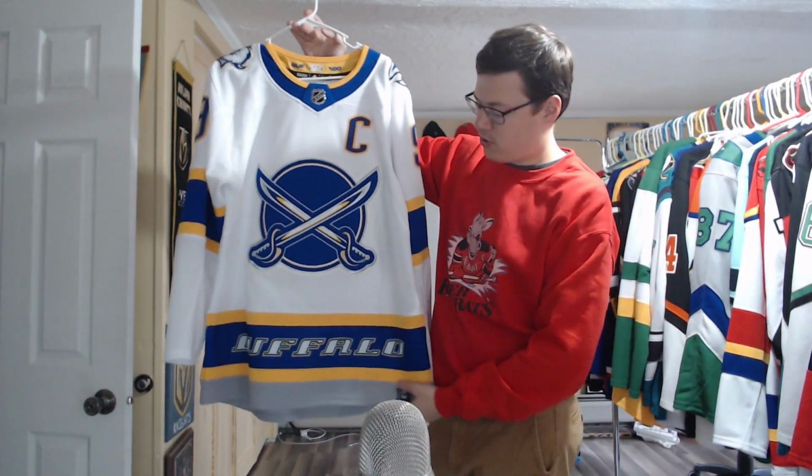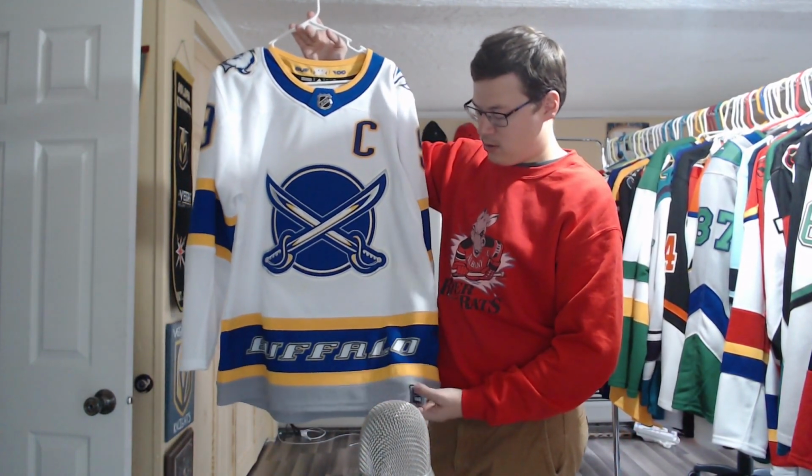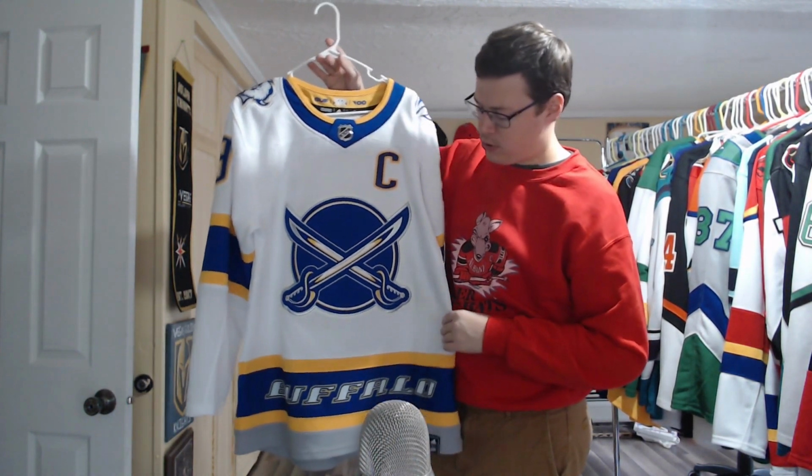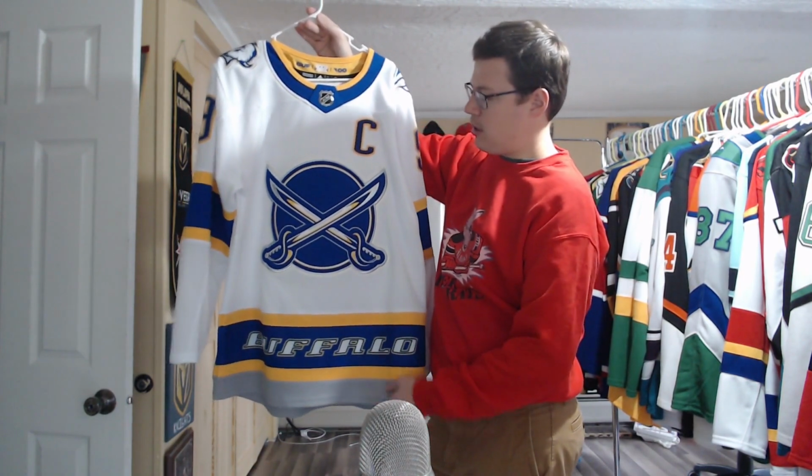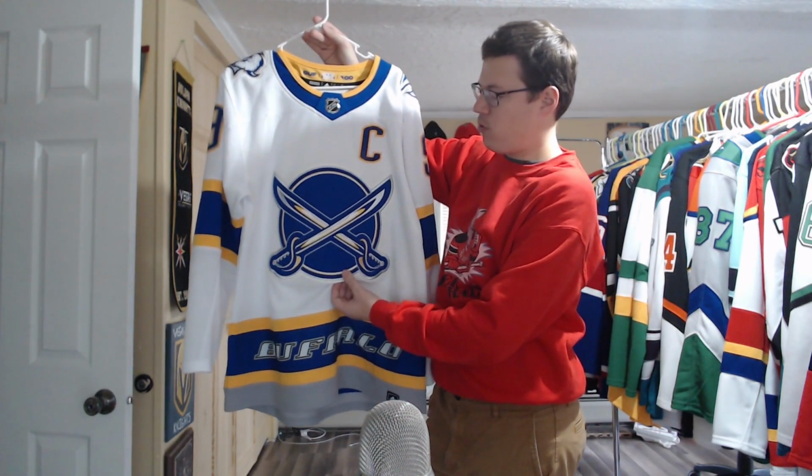All right, number 27. The Sabres go back to their crossing sabers, crossing swords design. This is a Jack Eichel, which maybe some Buffalo fans would not want to own this jersey. And I don't even know if he played that season, so he might not have ever worn this one. But I like this quite a bit. I do like the buffalo on the bottom stripe there. I do like the crossing swords.